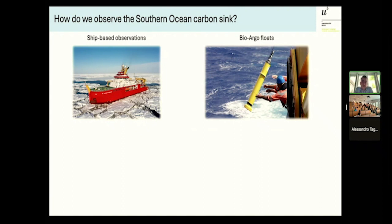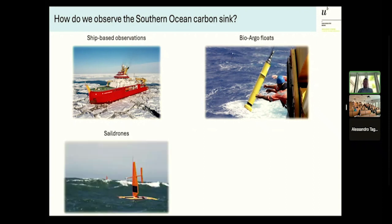So these kinds of observational tools really increase the number of available observations, because they're not cheap, but relatively cheap compared to ship-based observations where you have to move a whole ship and crew down to the Southern Ocean. And they cover a large range of the ocean by moving around autonomously. And then we also have sail drones that measure the partial pressure of CO2 in the atmosphere and in the ocean, and that also move around autonomously, driven by solar power, which is also kind of nice.